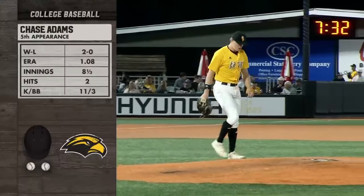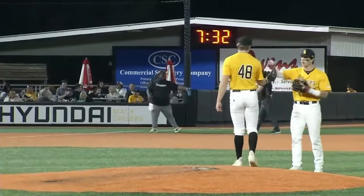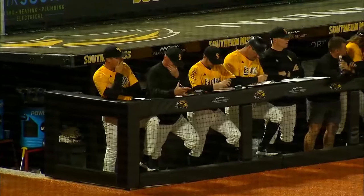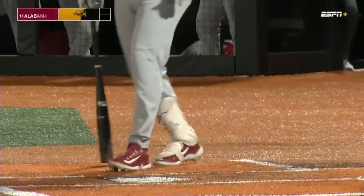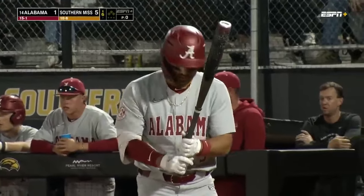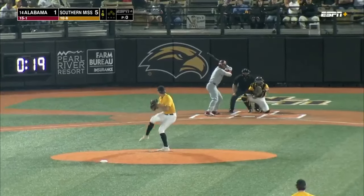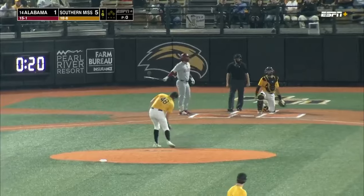Which will throw the opposition off track a bit, especially after coming in after a righty. But that fastball-slider combination that he has creates a lot of tilt, and he's a big body that can come in here and change a pace for the Eagles on the pitcher's mound there. So Colby Allen out. In comes Chase Adams, in digging in now is Evan Slight, the cleanup hitter for the Crimson Tide.